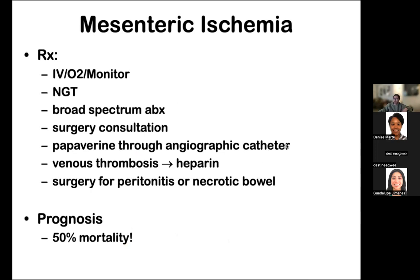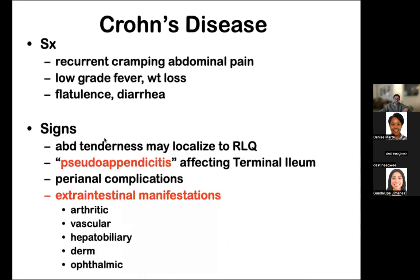I don't think anybody's going to ask you about papaverine through angiographic catheter. I think that's a kind of a historical thing that people did, but not anymore. Questions about mesenteric ischemia? No. Okay. Moving on to Crohn's versus ulcerative colitis.